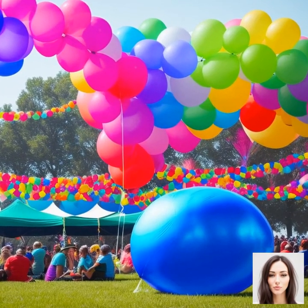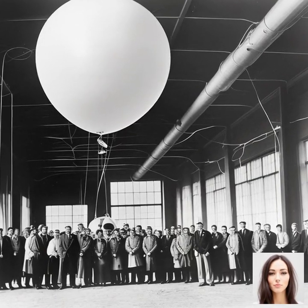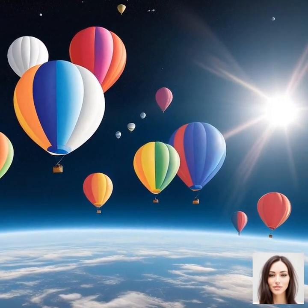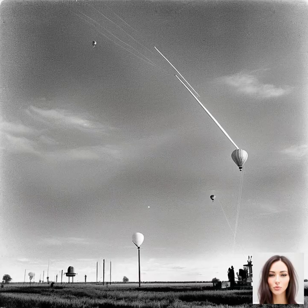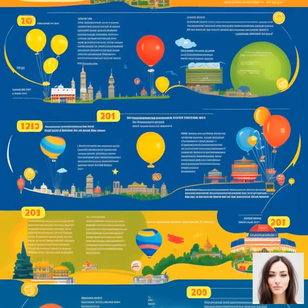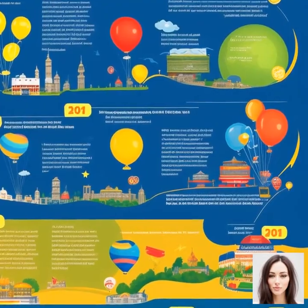In the mid-20th century, helium balloons even took on a military role. During World War II, they were used as barrage balloons to deter low-flying enemy aircraft. It's truly fascinating to see how a simple concept, a balloon filled with a lighter-than-air gas, has found so many different applications throughout history, isn't it? From weather prediction to scientific exploration to military defense, helium balloons have certainly made their mark.